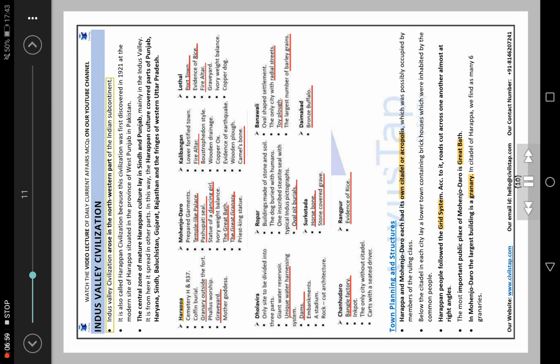Indus Valley Civilization. Indus Valley Civilization arose in the northwestern part of the Indian subcontinent. It is also called Harappan civilization because this civilization was first discovered in 1921 at the modern site of Harappa situated in the province of West Punjab in Pakistan. The central zone of mature Harappan culture lay in Sindh and Punjab, mainly in the Indus Valley. It is from here that it spread to other parts.